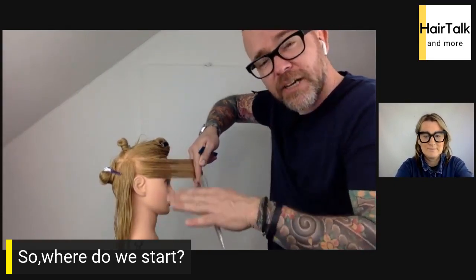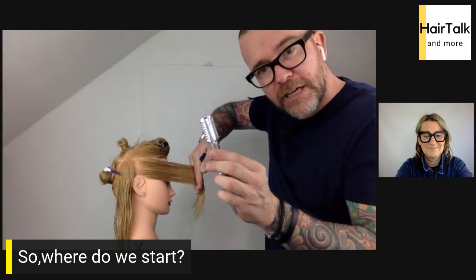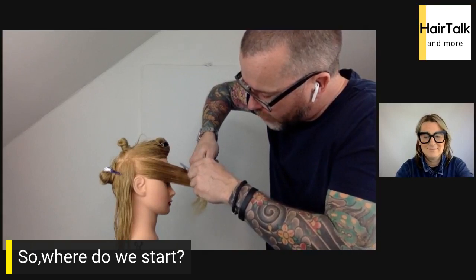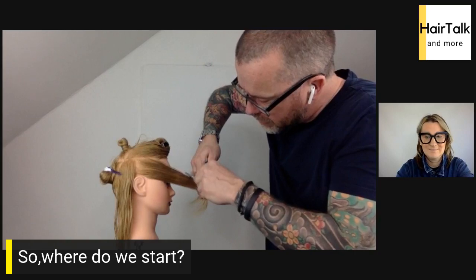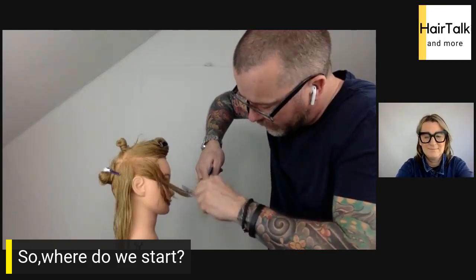So we're using elevation to control the strength of the haircut, but we're using a razor that gives you a really, really soft edge. So diagonal finger angle, we're coming in at the top, and we're going to do very short strokes. Just nice and short strokes. The reason why we're doing short strokes is short strokes will take hair off a little bit quicker.